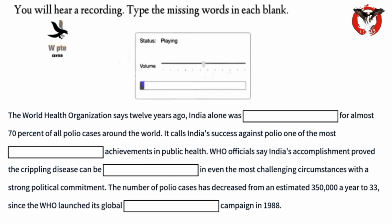The World Health Organization says 12 years ago, India alone was responsible for almost 70% of all polio cases around the world. It calls India's success against polio one of the most significant achievements in public health. WHO officials say India's accomplishment proved the crippling disease can be eliminated in even the most challenging circumstances with a strong political commitment.